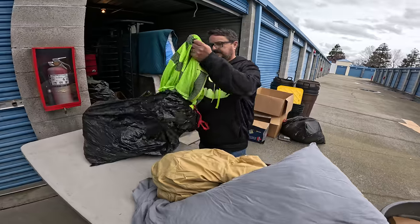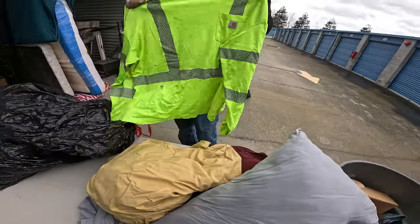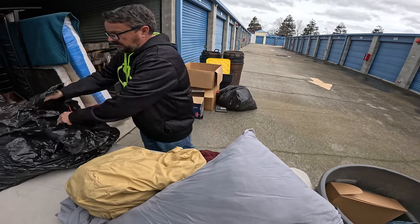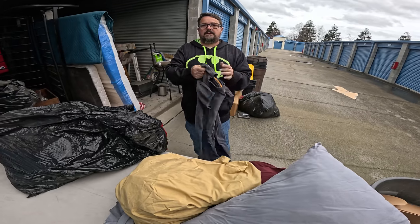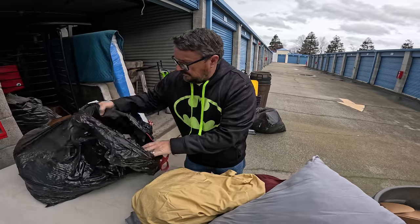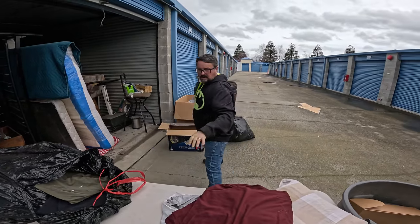More sheets. Carhartt. Boy, yeah, it is. It's wearing though, it's gnarly. They wear Carhartt like crazy. It's also stained, but it is Carhartt. It's super soft though, and that's a good quality. It'll sell for a dollar. It's more about just getting it into the hands of someone who's going to actually use it, so it doesn't get wasted.